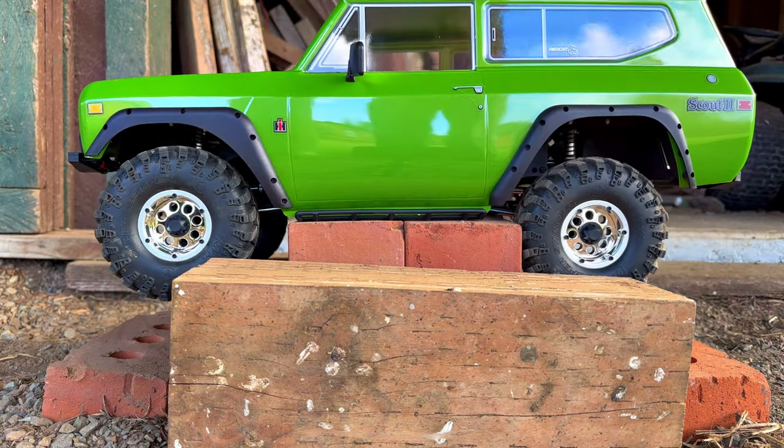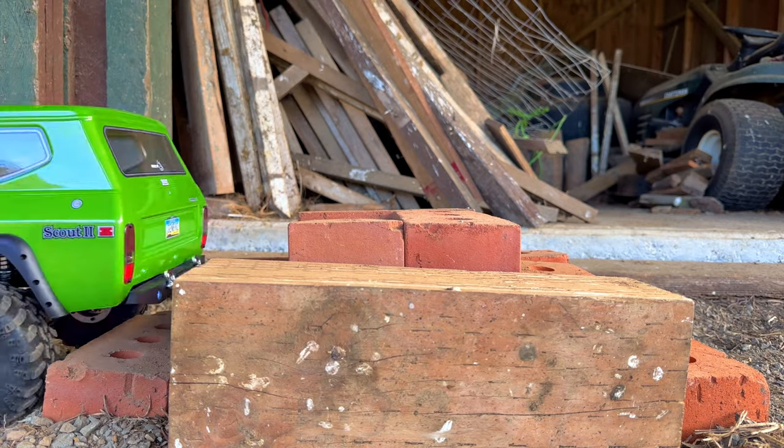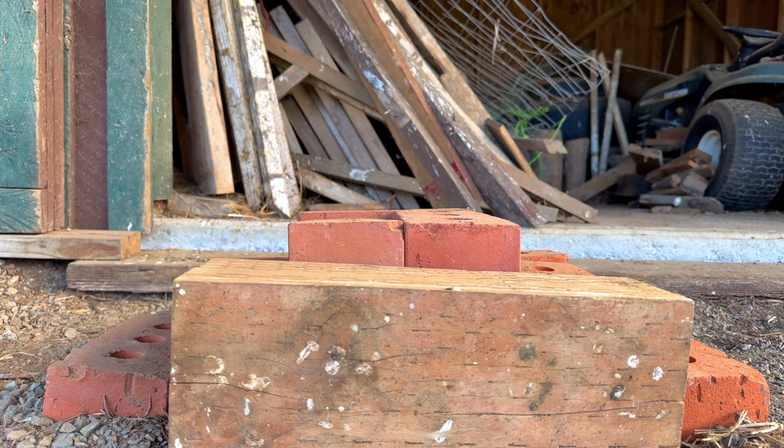This Gen 8 is definitely very enjoyable to drive. Always love it. Really noisy though.